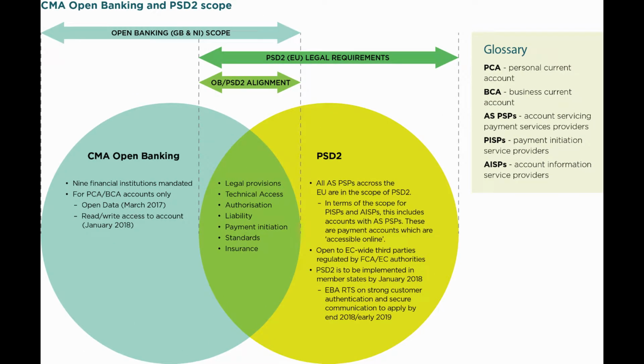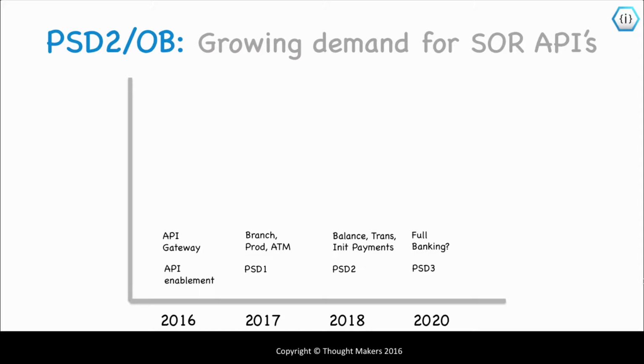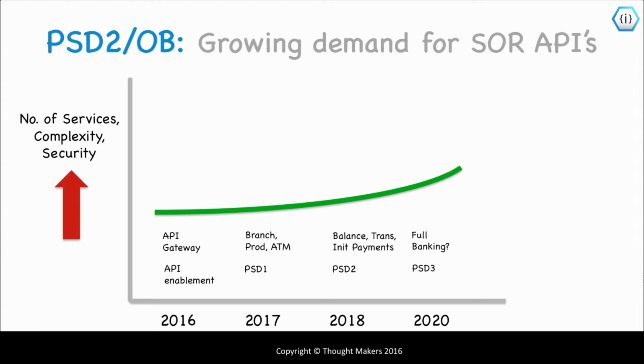PSD2 and OpenBanking has put a significant strain on banking IT teams. Most of the major UK banks didn't make the second mandatory requirement. The pressure isn't going to decrease if we look at the planned evolution of the standard. This has already produced an increase in the quantity, complexity, and security requirements for APIs on systems of record.